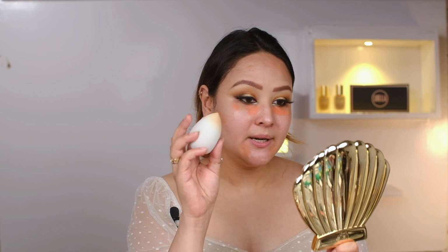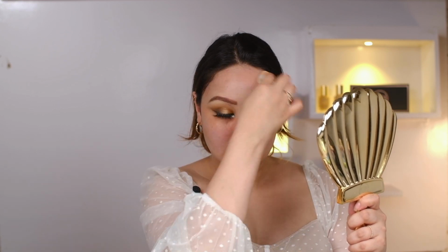All right. So now I'm gonna take the Lurella Beauty Blender and I'm just gonna blend this out like so. So you wanna make sure the color corrector is really well blended so that when you actually apply the concealer, it gives you a nice neutralizing effect rather than just the orange seeping through the concealer. Just gonna do that here, here, and just a little bit of here.